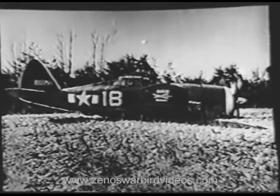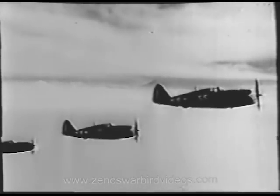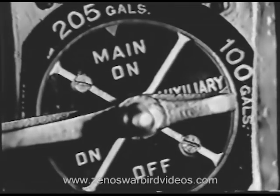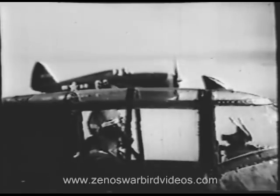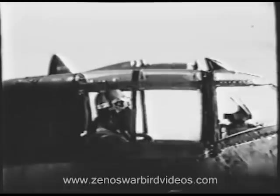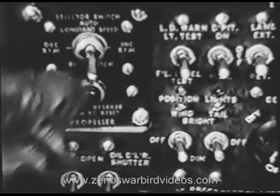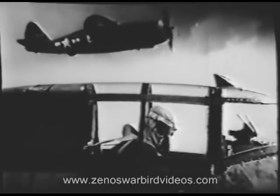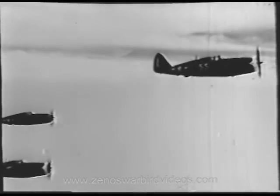Now, this one caused plenty of damage. And here's how it happened. It was during a formation flight, not very high. Everything seemed to be normal. The pilot was flying on the auxiliary tank. Now, watch what happened. The pilot didn't know it, but the tank was empty. All at once, the pilot checked the prop and switched to manual. Not until then did he see that the auxiliary tank was empty and switched to full tank. By that time, the engine would not catch.